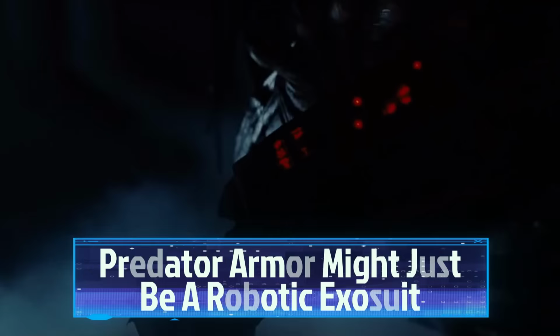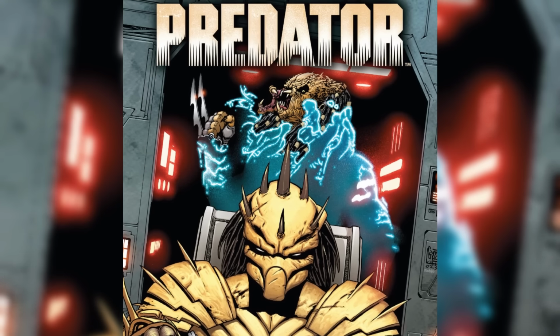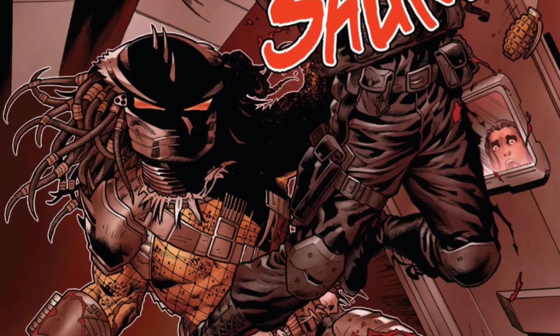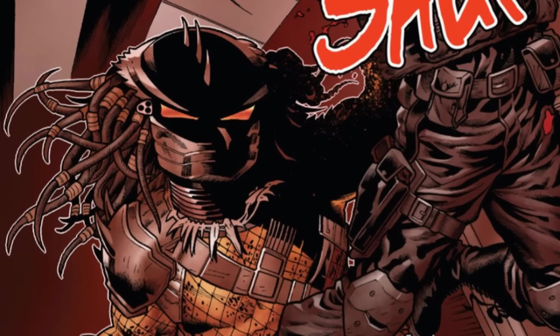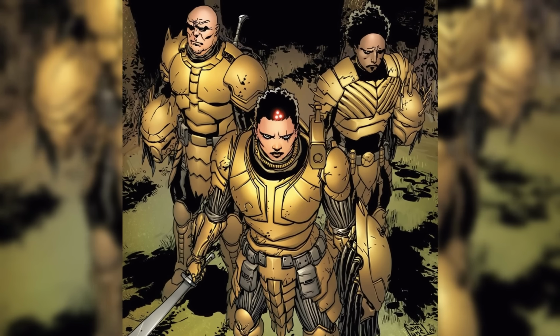Number 2. Predator armor might just be a robotic exosuit. So apparently, the Predator's armor isn't just armor, it's a full-blown robotic exosuit. In Predator number 4 by Ed Brisson and Netho Diaz, Theta, the galaxy's most accomplished predator killer, confirms this herself. After rescuing a group of humans from a predator hunting preserve, she's chased by a furious Yautja looking to reclaim its stolen kills. When her ally, Alan, points out that she's still injured, Theta suits up in predator gear anyways and says the suit has a powered exoskeleton built in.